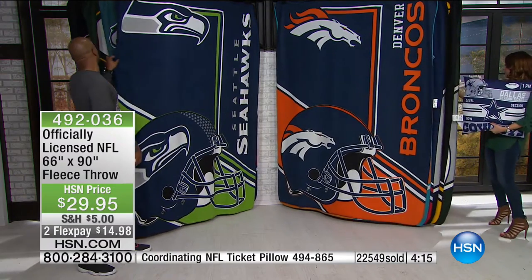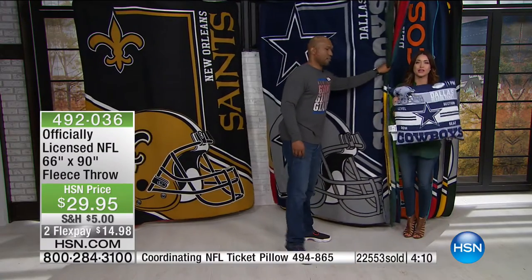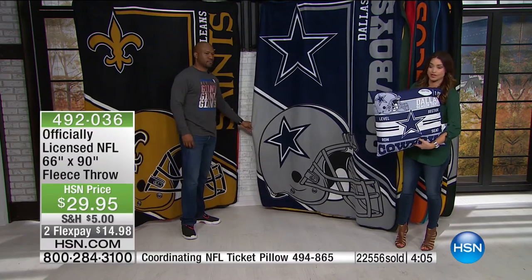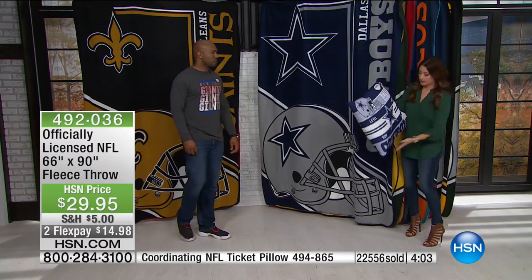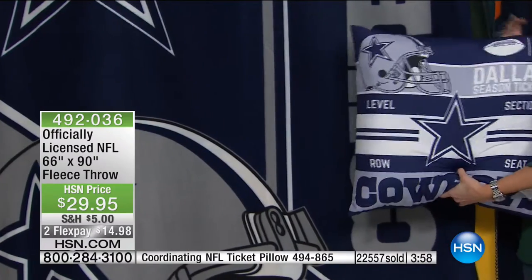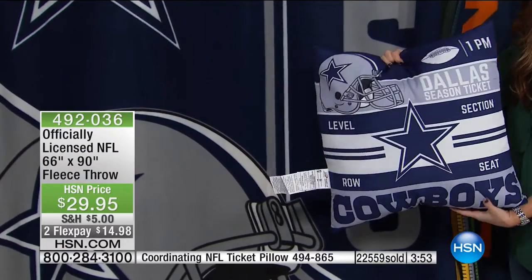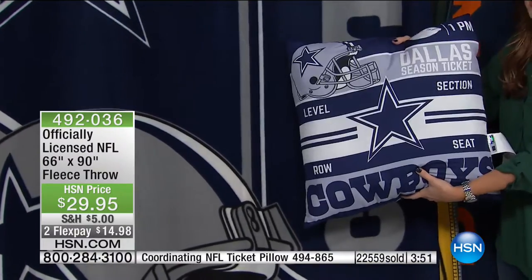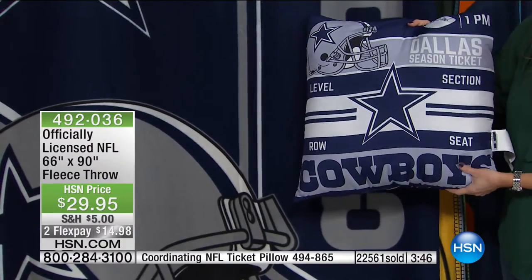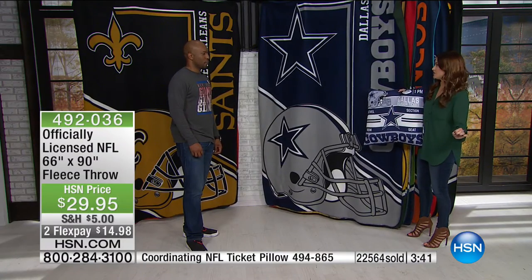All right, where's the Cowboys? I want to show the Cowboys pillow so that you can see. I just got an update: we only have 700 of these left, and the majority of you are picking up the pillow and ordering multiples. And of course we have them to go with your team. So here is the throw. Then you're adding that really soft and comfortable oversized throw pillow that's a brand new design, licensed by the NFL and limited edition. The item number for that is still on the bottom of the screen. It's 494-865.